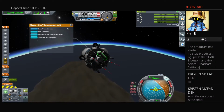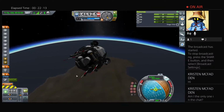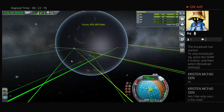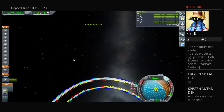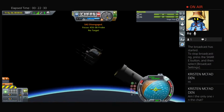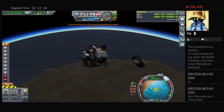And we need to make sure to grab the mystery goo from the upper atmosphere this time, since we forgot with the splashdown probe. And we are going to lose these communitrons, but we have our relay station up here to help maintain contact. Let's now go ahead and stage and get rid of the fuel tank. Swap back to the probe. And there goes the antenna.